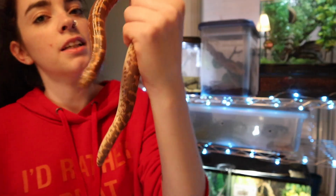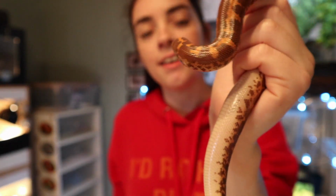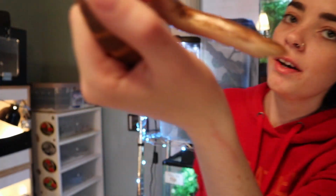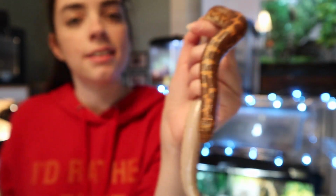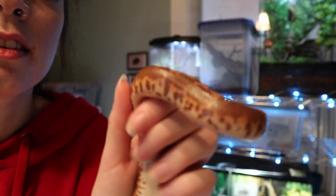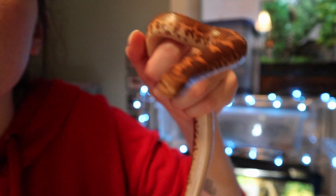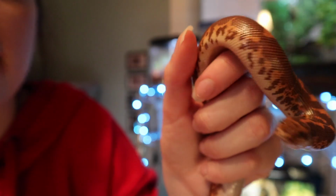Okay, so I think the last animal I'm going to show today is Alice. She is my Kenyan sand boa female. There we go. I only have her now. I don't have a pair of Kenyans anymore. But she is so cute. I'm kind of debating if I want to get a male again at some point. But here she is. I can see her. She's just a little danger noodle. She's not the friendliest of Kenyan sand boas. She doesn't love being handled.